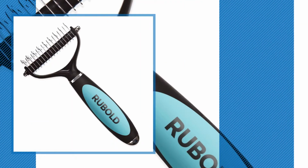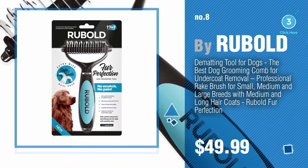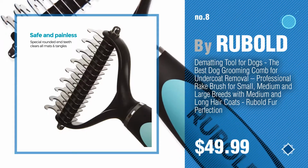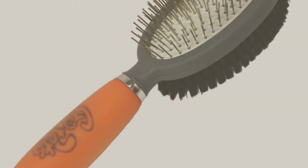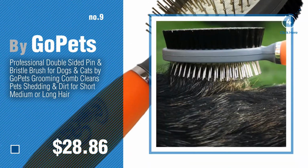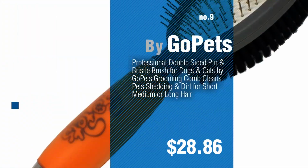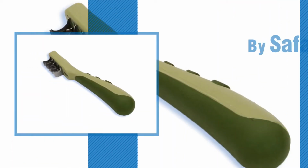Number 8, by Bold. Number 9, by GoPets. Discover more dogs dematting tools ideas and items to explore, click the info circle. Number 10, by Safari.